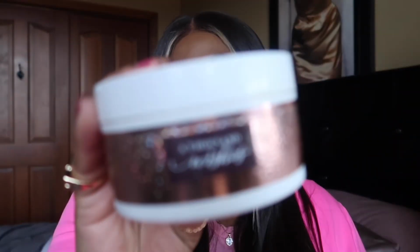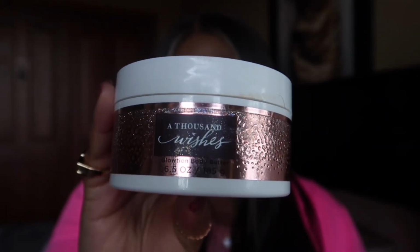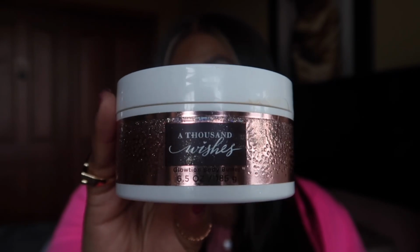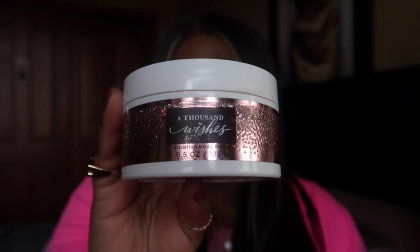I also finished up this 1000 Wishes Glotion body butter. So I started using this in the shower because that was actually suggested to me on Instagram from one of my friends there. So I'm so happy that she suggested that, because it helps me to lessen the amount of glitter that's on my body, because I used to love glitter so much when I was younger, but now I don't want like all the transfer everywhere.